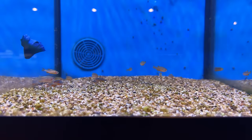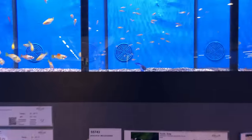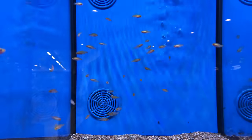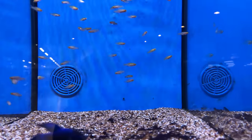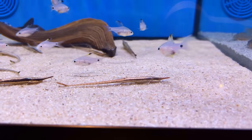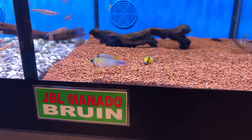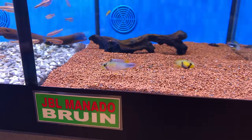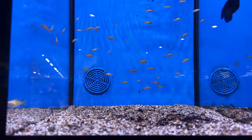And I also already have a small group of these guys, the celestial pearl Danios. Again, they're quite shy as well. So we need something else. So I was now looking at these fish over here. These are the emerald rasboras, very similar to the celestial pearl Danios, but maybe that could be something. Yeah, I think I'm gonna grab a small group of these guys, the emerald rasboras.